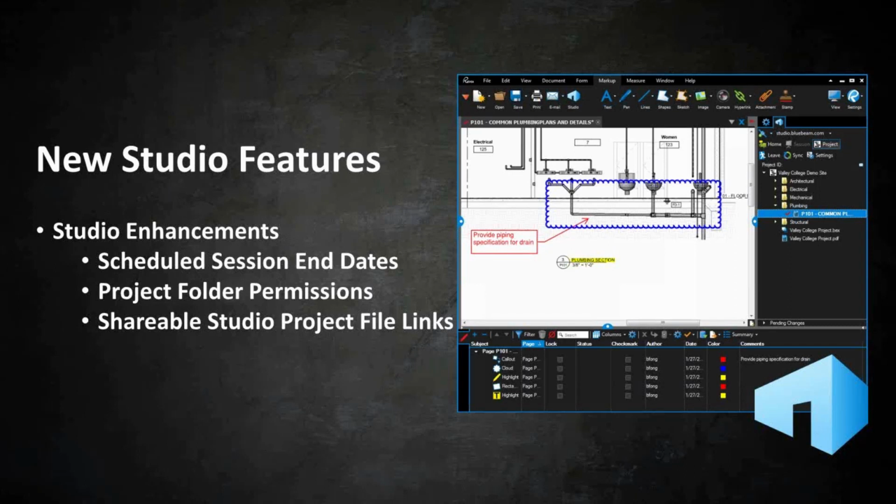You can also now set folder permissions. So I know many of you who are using Studio projects out there want to be able to manage permissions a bit better. So now we have folder permissions. And you can share files directly from Studio projects using file links. So let's go ahead and show that.